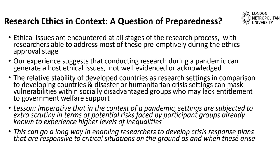But our experiences suggest that conducting research in a pandemic can raise a lot of issues that you are unprepared for. They may not necessarily be novel, but there's very little evidence about it, or it's not well acknowledged. So what we concluded was that the relative stability of developed countries as research settings can mask certain vulnerabilities that you would otherwise readily see, for example, in disaster settings or developing countries. So you would have these vulnerable groups that you don't necessarily have access to.